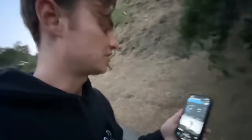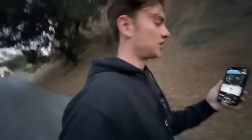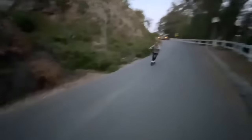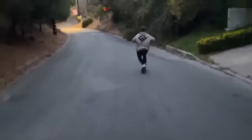We're gonna put the recharge to the test. I'm currently at 69% battery. We got this steep hill, and it's supposed to recharge as you go downhill. So we'll see if I go up to like 70, 75%, I don't know. It's not that big of a hill. Oh, 70, all right, I got 1%. You got a car, watch out. Whoa, we got a car. Bailey just bombing hills.